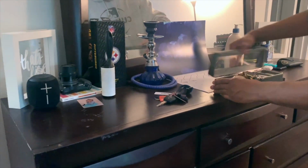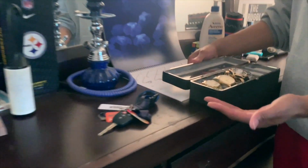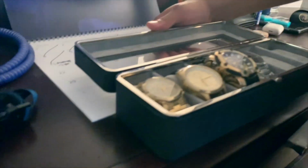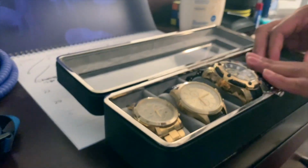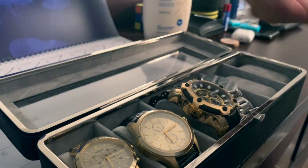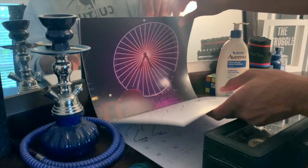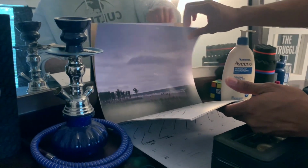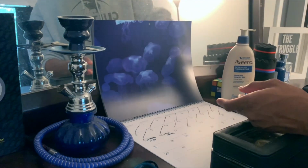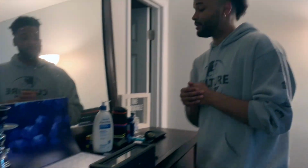So pop this open, shout out to the moms once again, oh my God, for what is this? It's like a watch holder. So basically I have all my different watches. So I get to open it up, see which one I feel like rocking that day. These are pictures that my mom actually took throughout the years that she sends into a company. And then they actually turn this into a calendar, which she gives us on Christmas. Start off the new year.